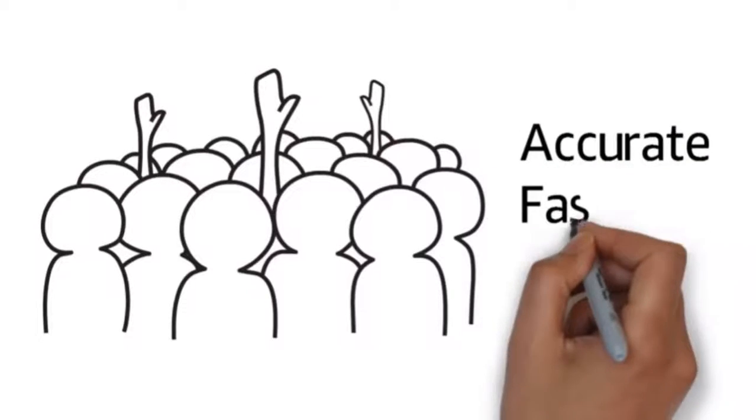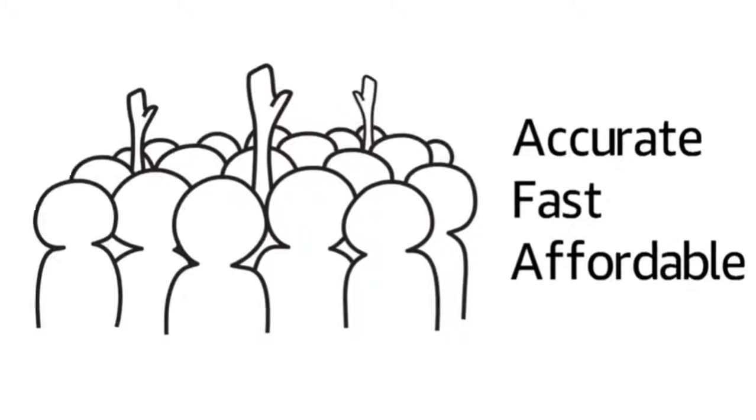To get results that are accurate, fast, and affordable, we encourage you to give Amazon Mechanical Turk a try.